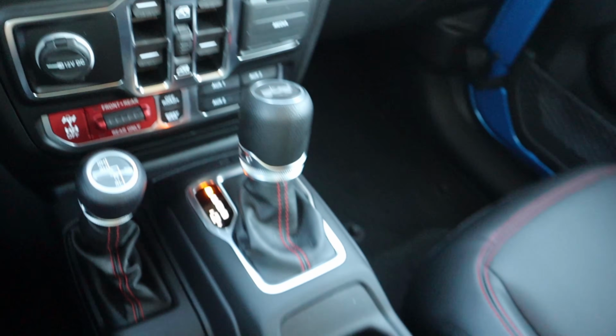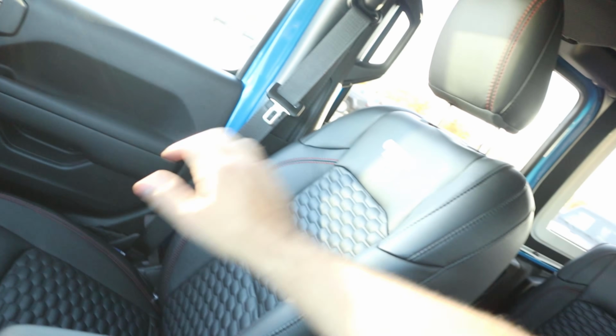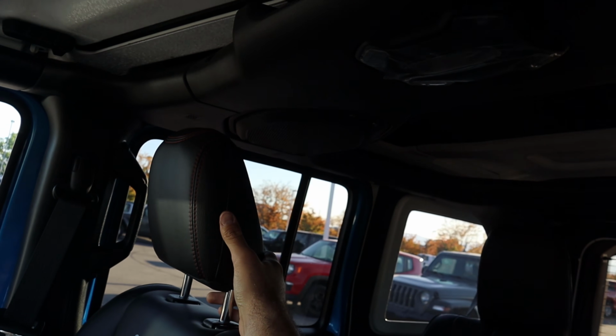Shifter for that 8-speed automatic. Got a couple cup holders here. Center console. I'm so in love with these seats. I just can't get over them. Glove box, and then Wrangler grab handle, and then you guys can see this one has the top insulation. This is such a perfect spec. And then you got the little latches there at the top. The back, you have to use tools.